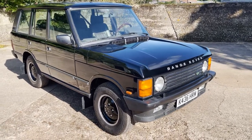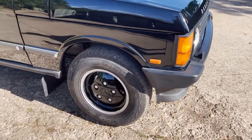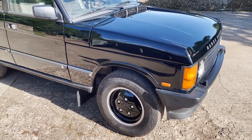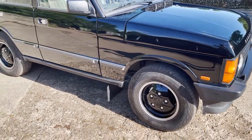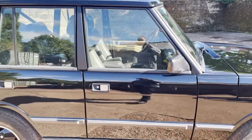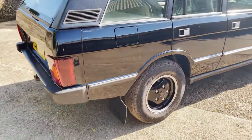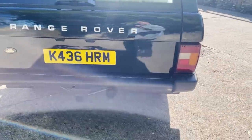Just walking around it, standard SE spec, so it's got the colour-coded alloys, Pirelli Scorpion tyres all around. The only difference I can find from UK SE spec is the wood is slightly darker and it doesn't appear to have ever been fitted with ABS, unlike the UK ones. So that's one less thing to go wrong, in fairness. Beautiful chocolate interior. Got the fittings for a tow bar, but no tow bar fitted.